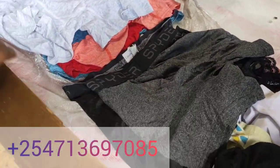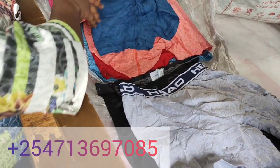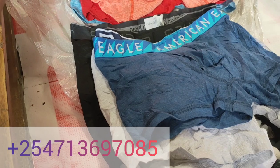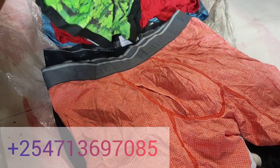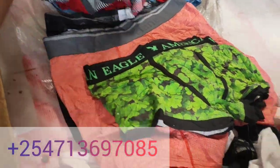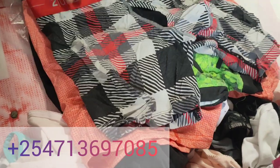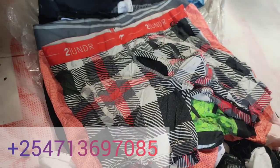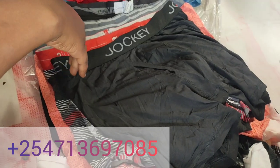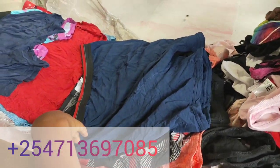And like I told you, this kind of boxers is the one that is usually tight. So this one stretches. The whole of it stretches. It will stretch to the size of your thigh, just the size of your leg or thigh. So this is how it looks. There's no difference between this one and the other one. The only difference is that this one does not only stretch at the waistline, it stretches every other part, while the other one that is checked only stretches at the waistline.